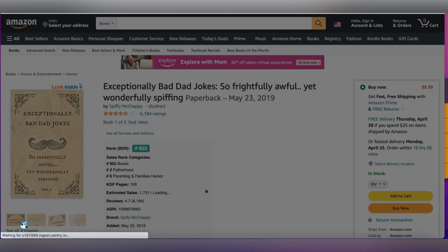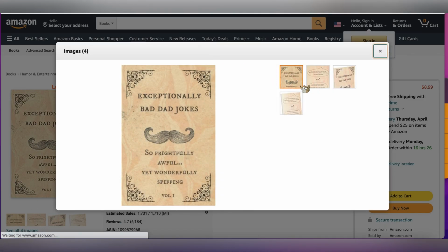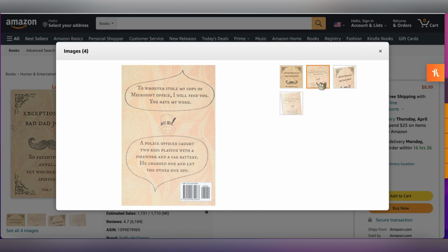Let's take a look at the back part of the book. This one here says, to whoever stole my copy of Microsoft Office, I will find you. You have my word. So, these are examples of the jokes that are in the book. This is on the back cover. A police officer caught two kids playing with a firework and a car battery. He charged one and let the other one off. So these are huge examples of what you can find in the book.